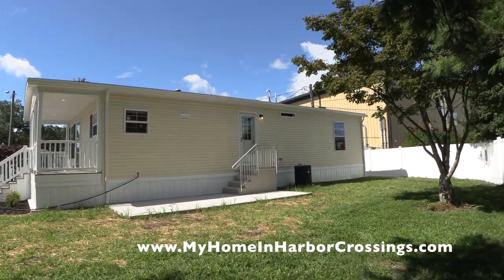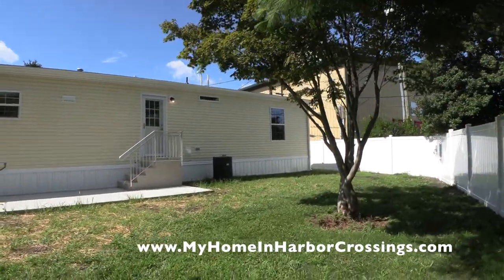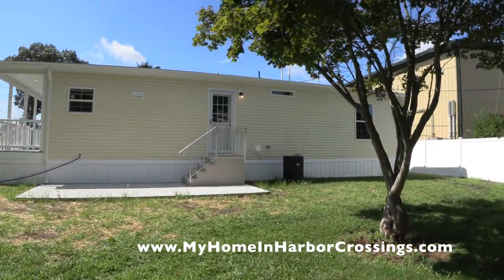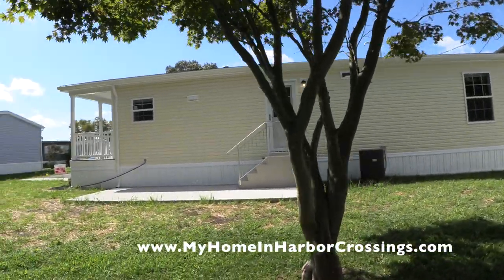There you see our garbage pickup. The lot fee covers garbage and recycling pickup and leasing the land. This tree is so pretty.